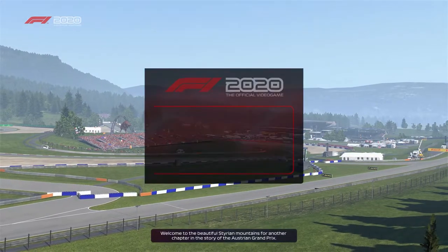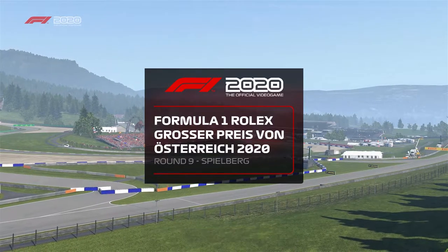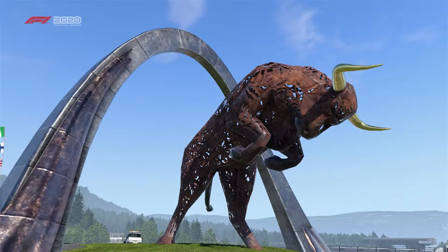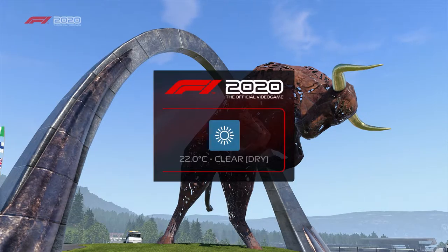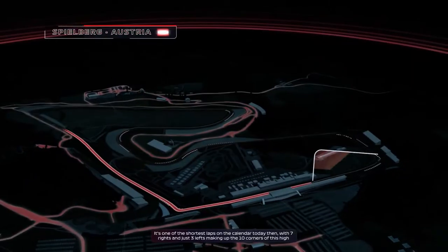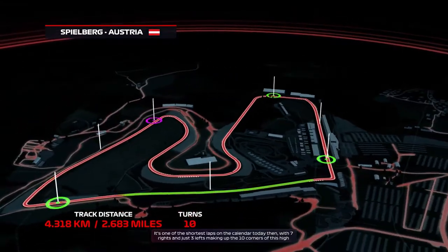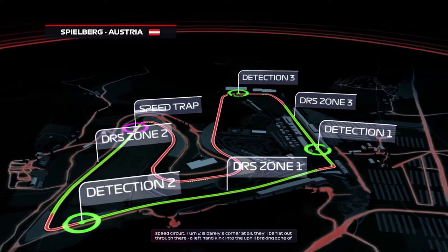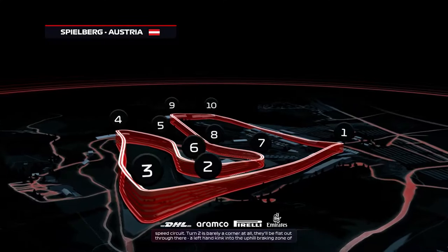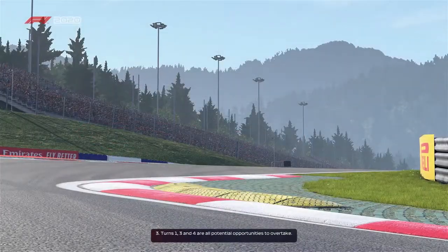Welcome to the beautiful Styrian Mountains for another chapter in the story of the Austrian Grand Prix. It's one of the shortest laps on the calendar today then, with 7 rights and just 3 lefts, making up the 10 corners of this high-speed circuit. Turn 2 is barely a corner at all. They'll be flat out through there, a left-hand kink into the uphill braking zone of Turn 3. Turns 1, 3 and 4 are all potential opportunities to overtake.